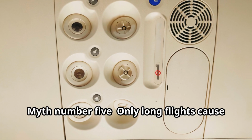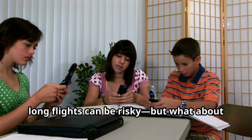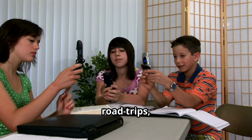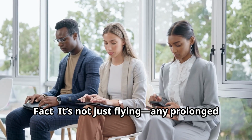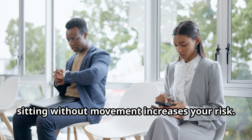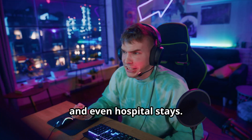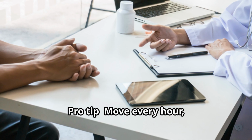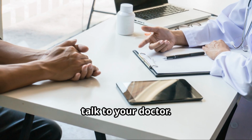Myth number 5. Only long flights cause blood clots. Sure, long flights can be risky, but what about Netflix binges, road trips, or sitting at your desk for hours? Fact. It's not just flying. Any prolonged sitting without movement increases your risk. This includes working from home, gaming marathons, and even hospital stays. Pro tip: move every hour, stay hydrated, and if you're at higher risk, talk to your doctor.